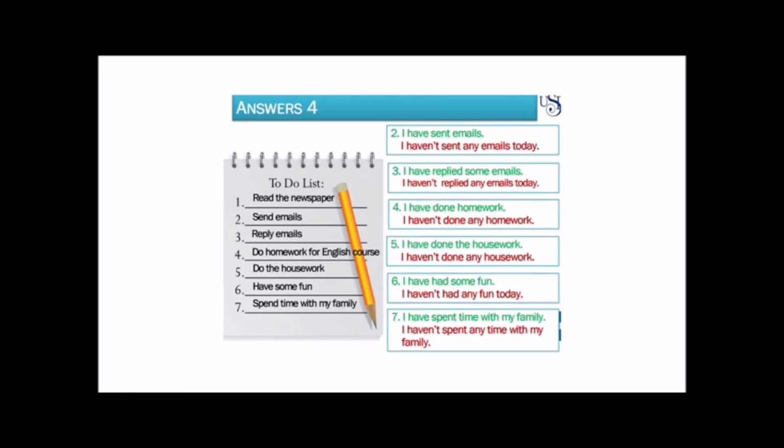Okay, let's check your sentences. In number 2, you can say, I have sent emails. Or, I haven't sent any emails today. In number 3, the sentences are, I have replied some emails. Or, I haven't replied any emails today.